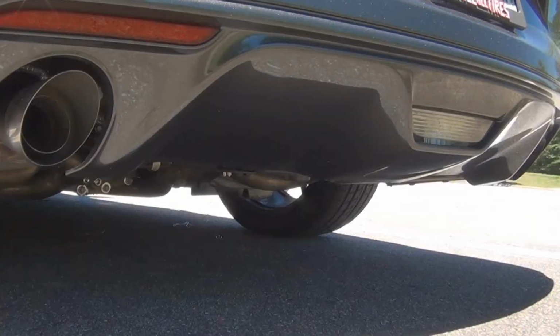Now, as far as what I've done myself, the very first thing I did to this car was the exhaust. There is a Flowmaster Catback Pro Series exhaust on this car. It sounds pretty good, I'm not gonna lie. I really like the sound of it. It's not really obnoxious, but it definitely has some sound to it when you really get up in the RPMs.